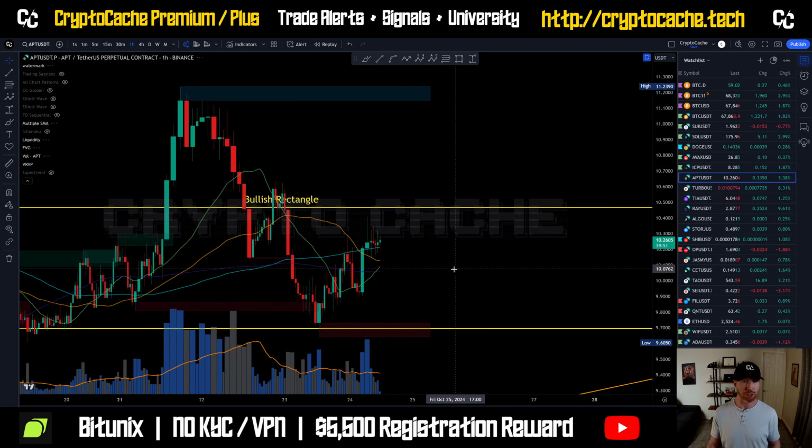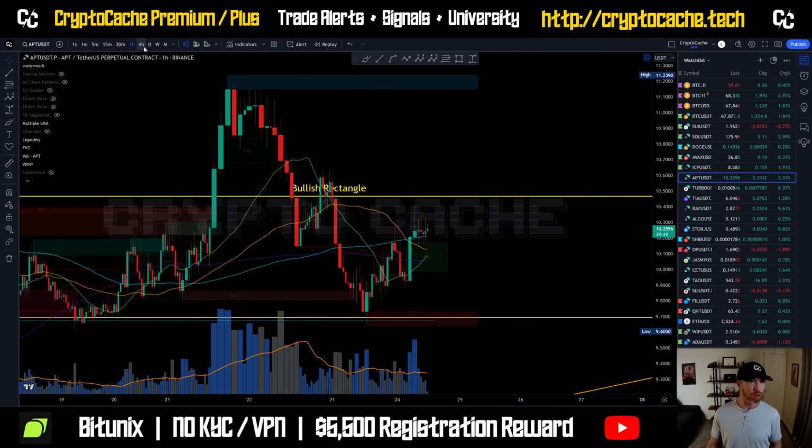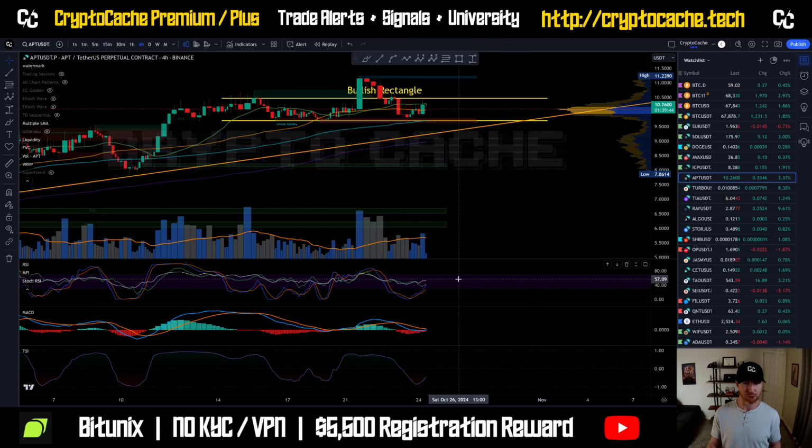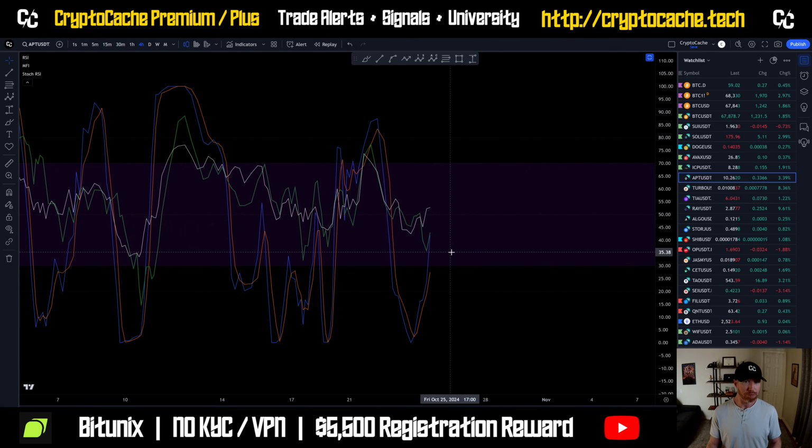Let's get back to the chart here and just recognize the 4-hour time frame and what we're looking at, because I want to make sure that we clarify a few things. First of all, we're just above 50 on the RSI. Generally, that's a very positive sign. It means you've broken tentatively bullish.